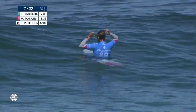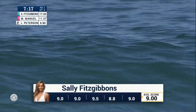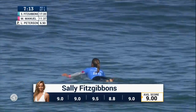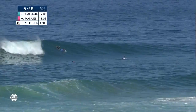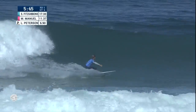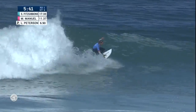Well, I would think that she can take a ton of confidence in this round one performance. Sally Fitzgibbons there. 5 judges on the panel. One judge going high as 9.5 at Ginchu. And again, conditions seem to be improving as we watch your heat leader, Sally Fitzgibbons, on the backhand now again.